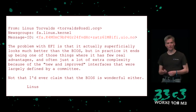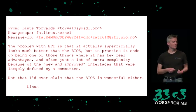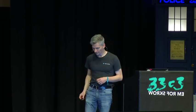And it took a long time for UEFI to even become widely supported. But even now, most systems ship with both the UEFI and a BIOS compatibility module. So they've basically doubled their attack surface for potential bugs and vulnerabilities.